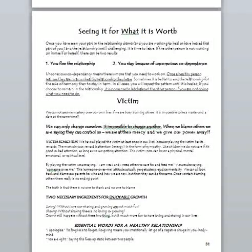Victim. We cannot assume mastery over our own lives if we are busy blaming others. It is impossible to be a master and a slave at the same time. We can only change ourselves. It is impossible to change another. When we blame others, we are saying they can control us. We're at their mercy, and we give our power away.